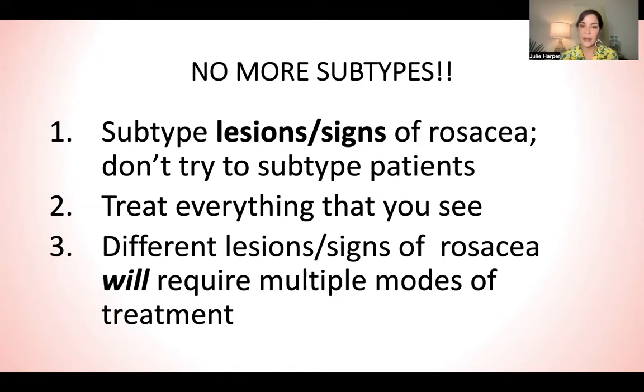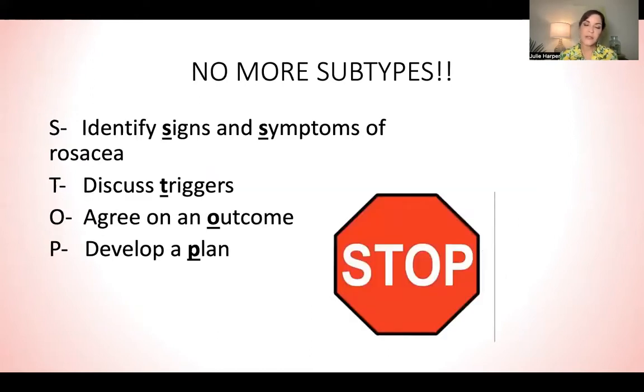We're going to have to use different products, combinations of therapies. Different lesions and signs of rosacea will require multiple modes of treatment. So I would challenge all of us to look at our treatment plans and see if there's any place where a person could benefit from a combination approach. That's not necessarily always a combination of two pharmaceuticals. Maybe it's a combination of a pharmaceutical and a device, for example, but we need more combinations of treatment.